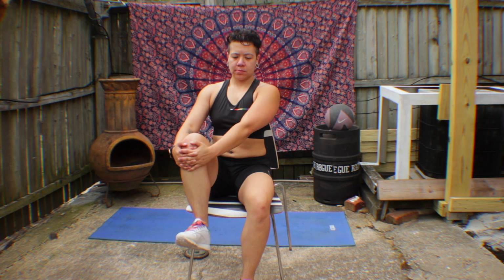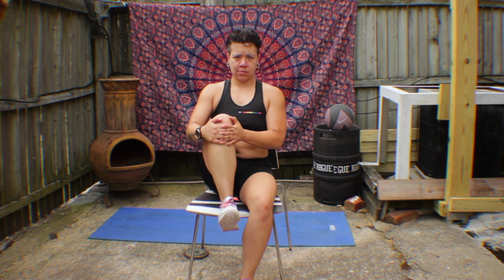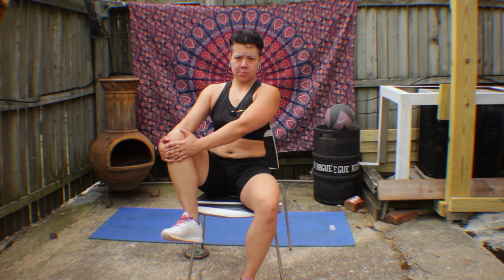Fire hydrants, you're probably going to get the best sort of hip circles out of this if you are in the tabletop position. However, you can also do this seated and standing. It's just going to look a little bit different in the sense that if you're seated, you could use your arms to pull your knees up into your chest and then use your hands to make those little hip circles with your knee. Do them both sides.